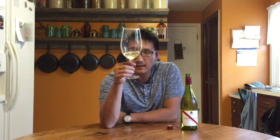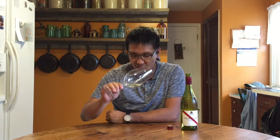Let's take a look at the color first of all. There's a little cloudiness, a little spritz going on in there. Kind of like a straw yellow color. Not deeply colored. Nice, right? This reminds me of kind of a Sauvignon Blanc. Let's give this a taste. Viognier, known to be very floral, have a lot of floral aromas.